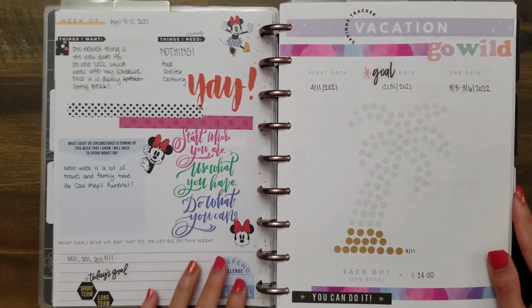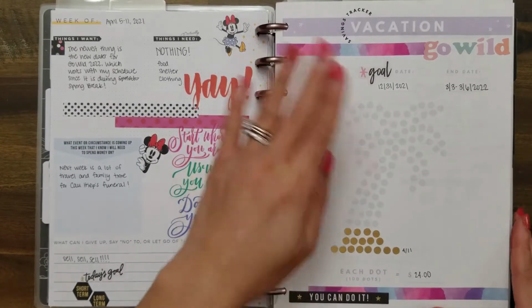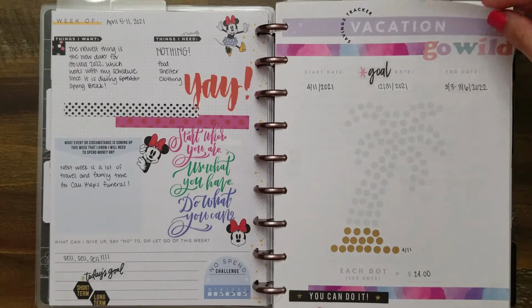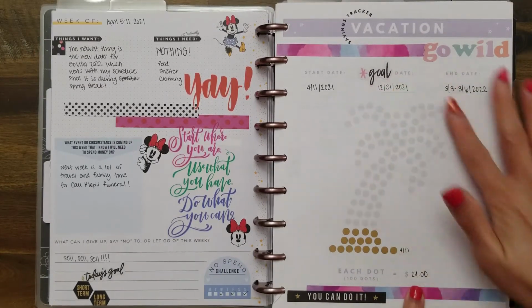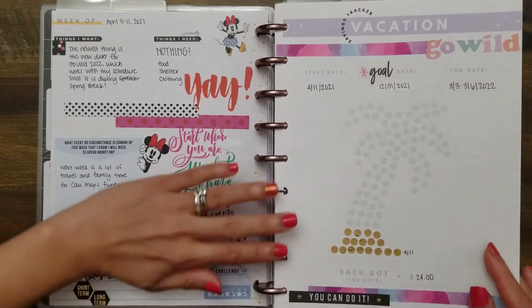And then this page was actually part of Wild University, and it was one of the savings trackers that was released as a free printable in January, and I finally decided to use it. So you can see here, this is what I set up for Go Wild 2022. The goal here is each dot is $24, and there are 100 dots here, so saving up to $2,400 for the 100 dots.